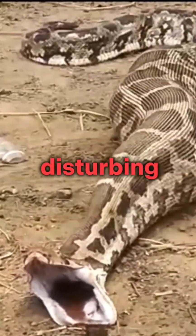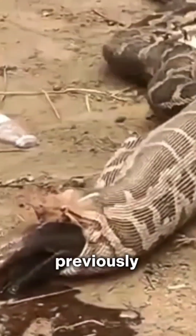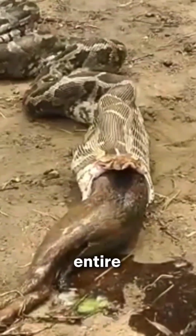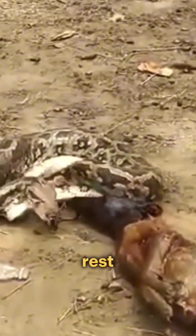You won't believe what's happening to the snake. Warning, this video is disturbing. This snake is spitting out food it had previously eaten, and the food it had previously eaten was somebody's dog. Here you can see the entire dog coming out of the snake's mouth. Rest in peace to this dog.